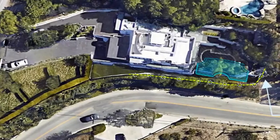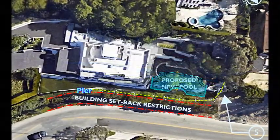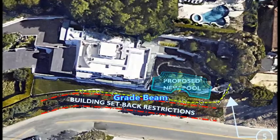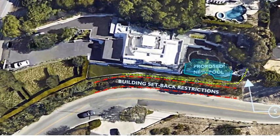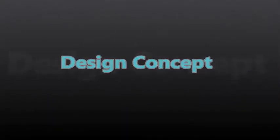The new construction of the pool, together with the Caisson piers and grade beam structural support system, will need to be designed and engineered, and a preliminary review will need to be discussed with the county in order to rectify any conflicts with public utility easements, setback encroachments, and/or other property-specific restrictions. There are many details that will involve the concept development.